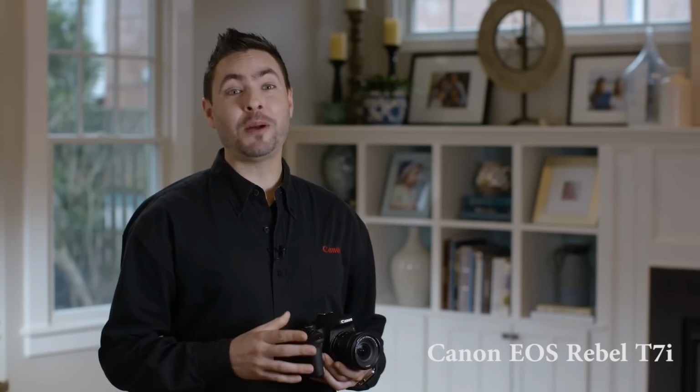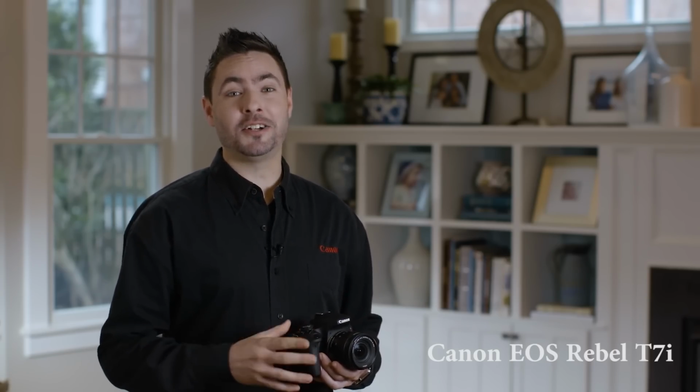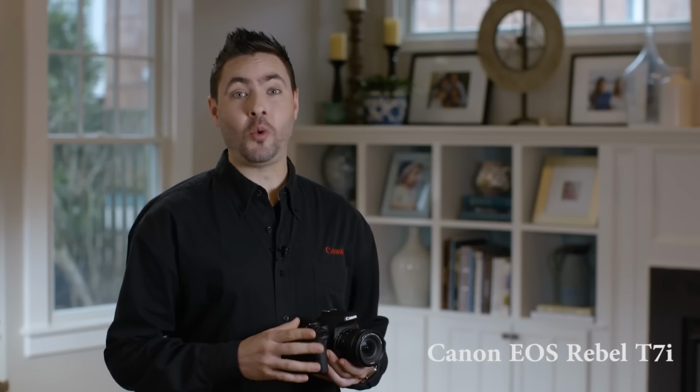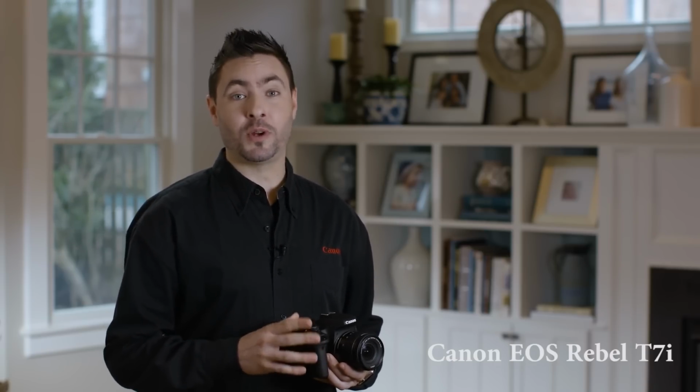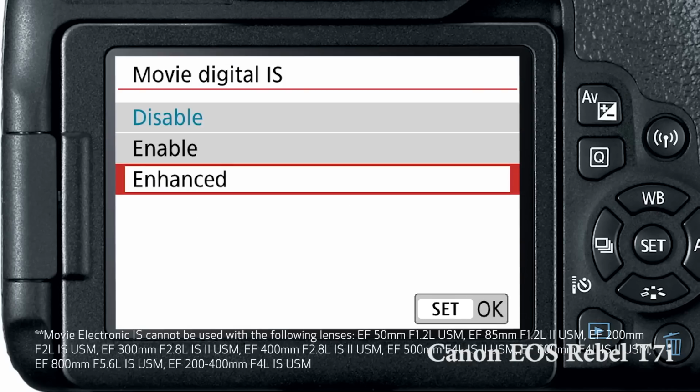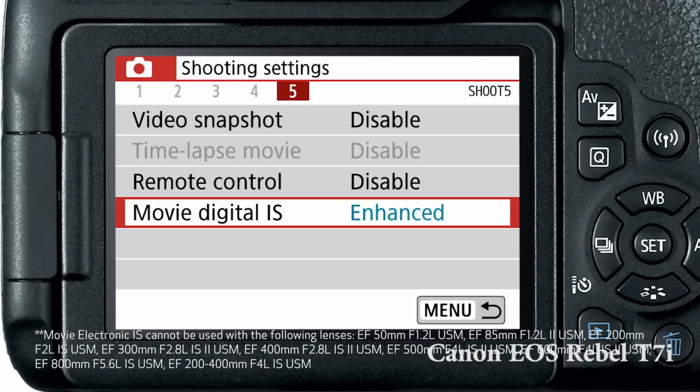Of course, the Rebel T7i lets you shoot excellent video too. It's great quality, full HD video at 1080p. And it records up to 60 frames per second, so movement has a refined look in your videos. The same dual-pixel AF that works so well for still images in live view makes sharp focus with video swift and smooth, even with moving subjects. And you'll see even less distracting shake with the built-in movie electronic image stabilization.